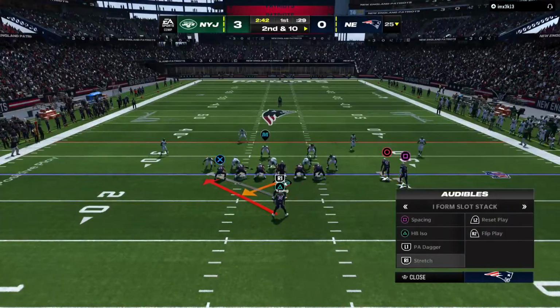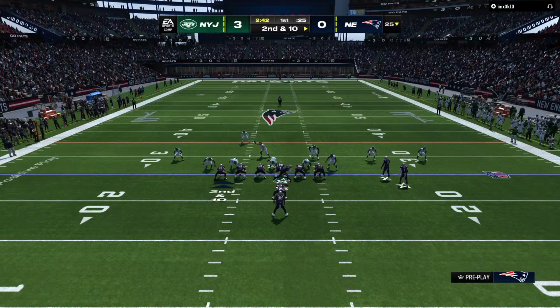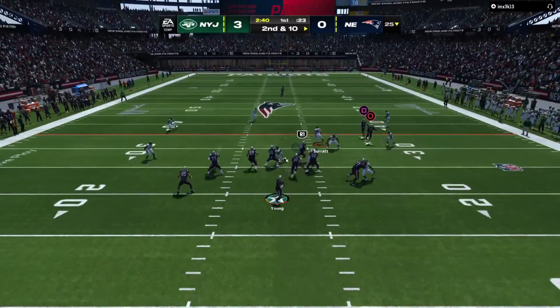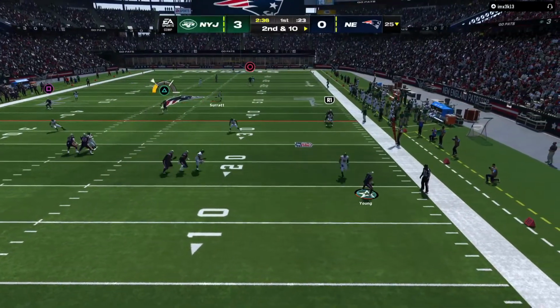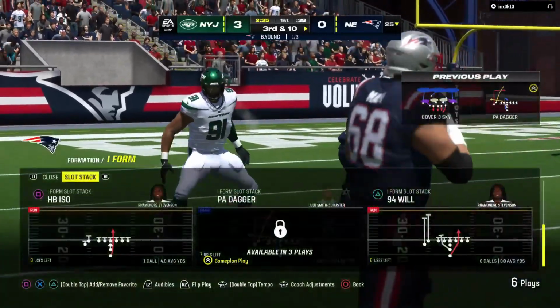Second and 10, a very chilly day here, but no snow. And I got to say, if it's going to be this cold, I want snow. You should see Charles' face. He's looking at me like I'm crazy. Flushed out right. A hit as he throws there, incomplete.